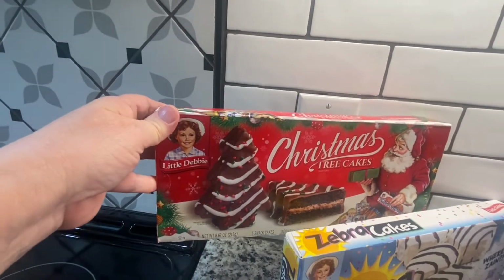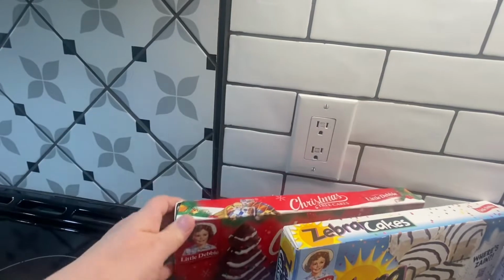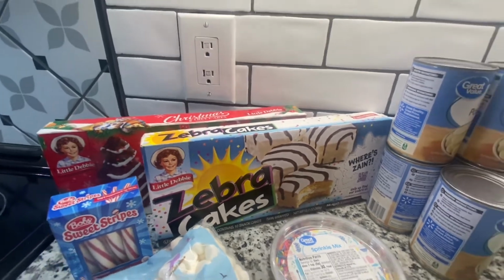All right, back here we've got some Christmas tree cakes. That was a substitution. I actually got the vanilla ones and they didn't have those, but that was okay. We like those too. And then my daughter requested more zebra cakes. She takes those in her lunch.